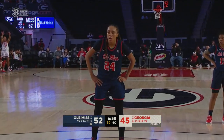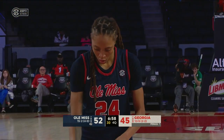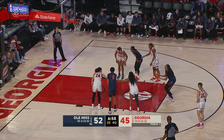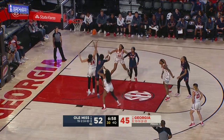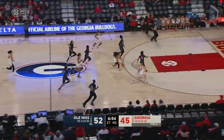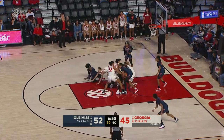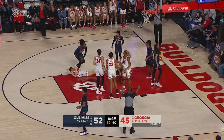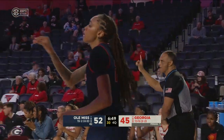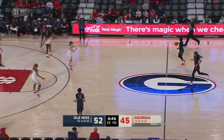Ways to beat the matchup zone, ball reversal, and getting the ball to the mid-post. And right there you saw Ole Miss coming out of the action, getting the ball in that mid-post area where they could strike quick. Miss by Scott, who's had a fine night. 12 points, 4 rebounds, 5 assists. Lewis on the break, missed the layup, and Scott snags another rebound. And just a solid line score, 12 points. That was her 5th rebound and has 5 assists as well.